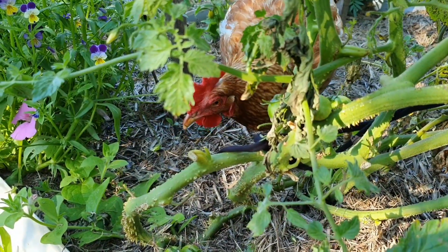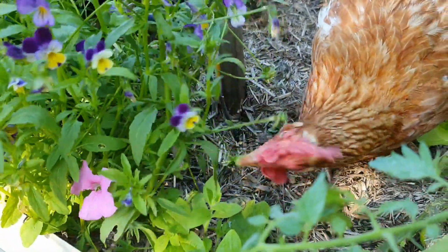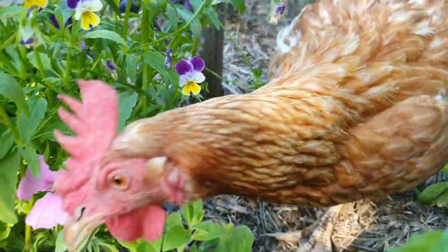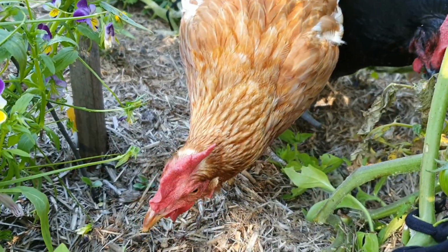Autumn has decided to hop in here as well. What's she eating? My Johnny jump ups. I don't mind her going near them. That's all right. Or maybe there's a little bug on them that she's trying to peck at. What is it? Oh, what are you eating? This is some of the foliage, the petunia foliage.